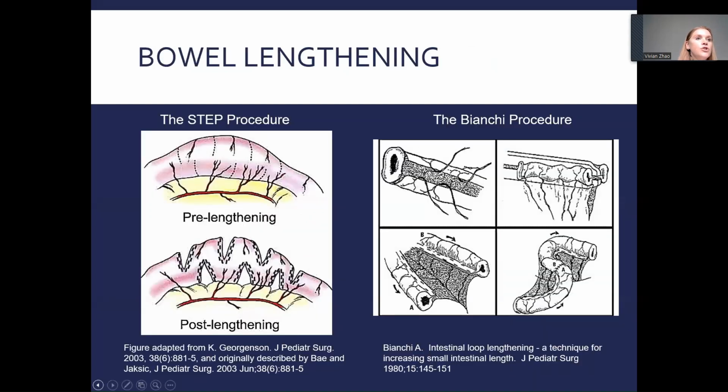So the next two procedures are bowel lengthening procedures. This is what you'll see a lot of. First, you'll see the step procedure. So this is when rows of alternating slits or V-shaped cuts are done in the small intestine with the idea of this allows for lengthening of the bowel. So you can see before pre-lengthening and then with the post-lengthening, you kind of have like a zigzag shape. So they're getting more absorptive area. The goal for this procedure is to increase the length, to tolerate nutrition, and to promote enteral nutrition.